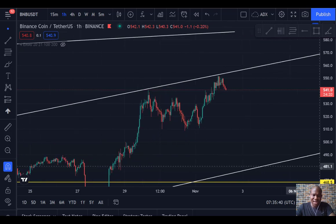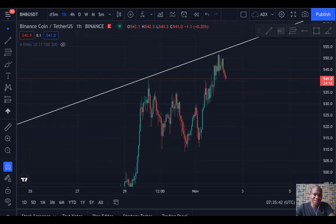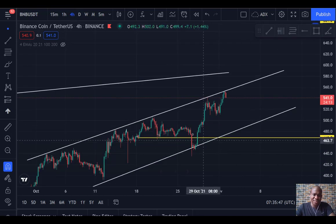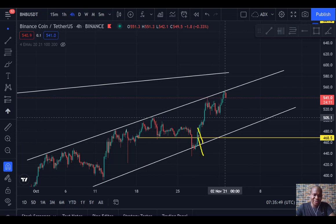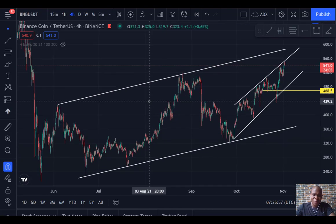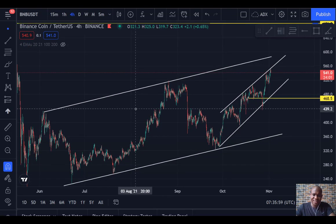BNB, nice coin. All right, so this is a potential trade. I told you guys last time that you should start considering loading BNB when it was here. You can see it makes a beautiful trade, but now you can see it's trending on this channel, guys. And the way I'm looking at it here, we're expecting two things.